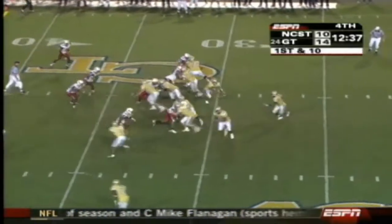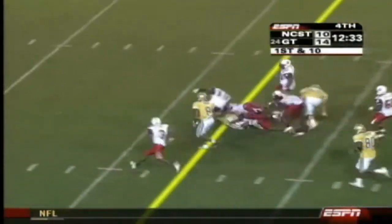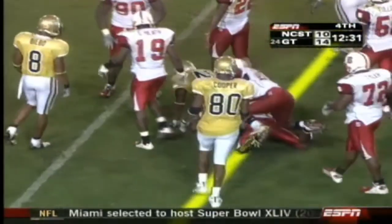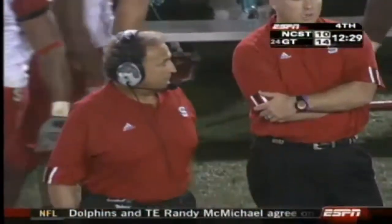Very nice. First and 10 from the 33. They toss it to P.J. Daniels. He is running with a purpose. 10 first down yards there. Give him 11 out to the 44. Again, we told you the story before. He was the 7th string running back 3 years ago.